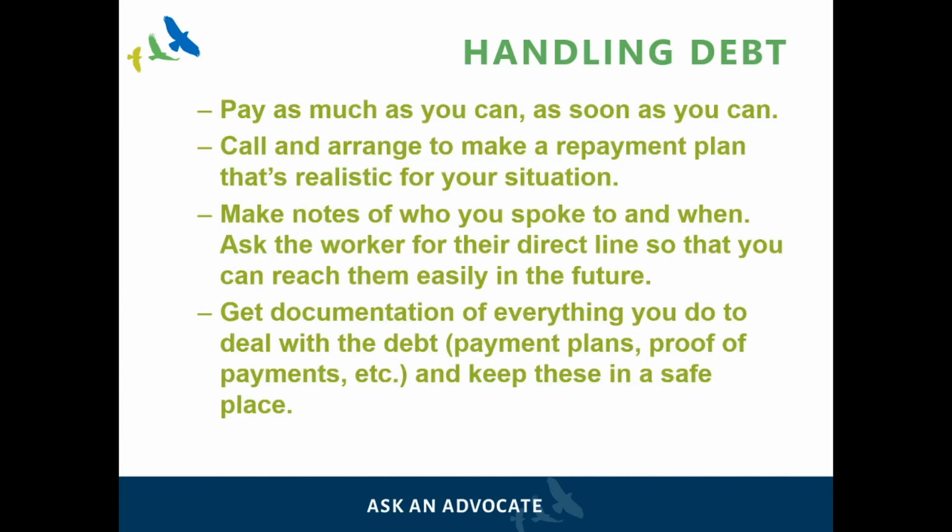Once you've called the agency and explained your situation, it's important to show your commitment to following through and paying your debt. You'll want to make a payment as soon as possible. It's important that you pay as much as you can afford at the time to show your commitment to paying off your debts. If possible, it can help to make a repayment plan with the agency so that you can avoid having to deal with a collections agency or utilities disconnection.